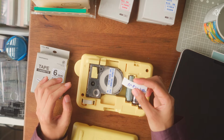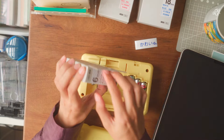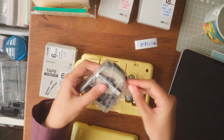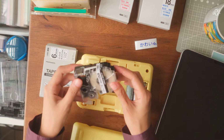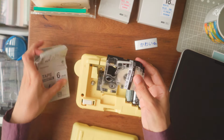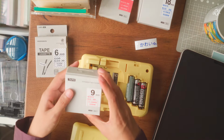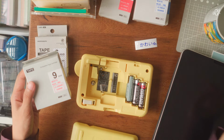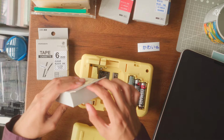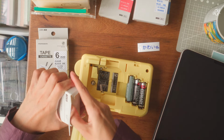I find that the 18mm might be too big. Yeah, so 6 millimeter is super small, so maybe I want something a bit bigger. Maybe 9 millimeter would be better. I think 9 or 12 is like a middle ground. 18 might be too big, 6 might be too small, depending on how you want to design your tapes. So let's give this one a try.